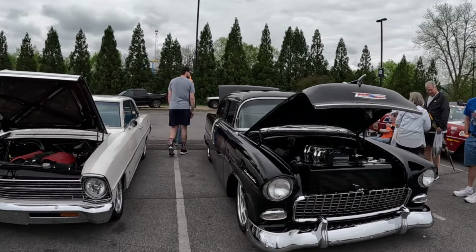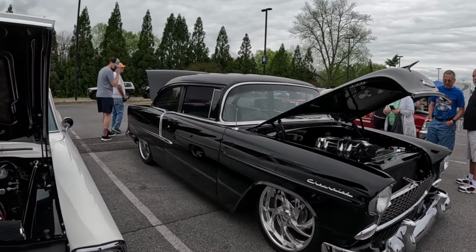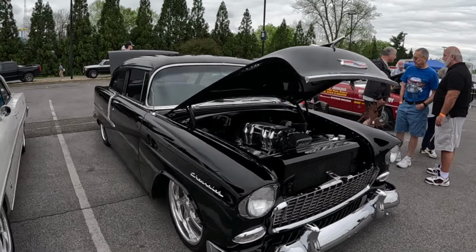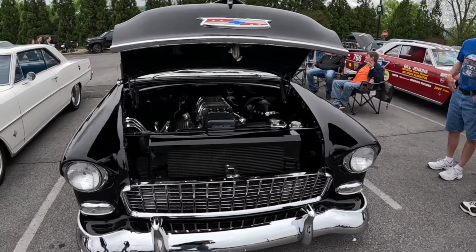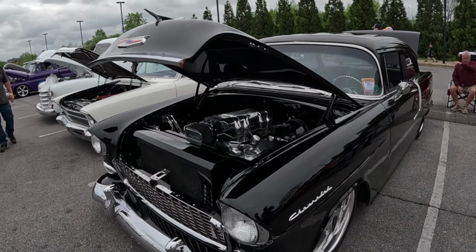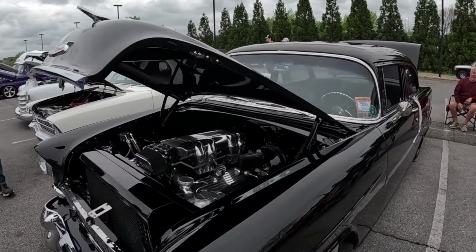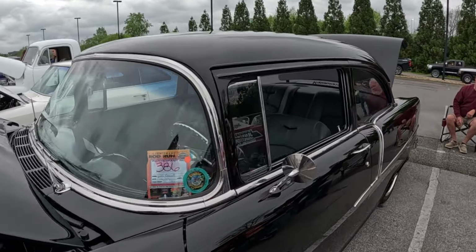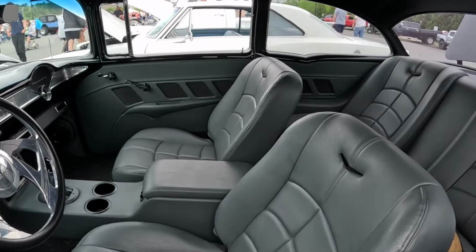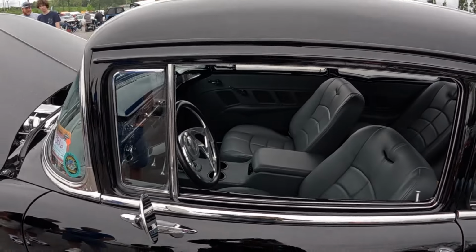This is beautiful. All right, 55, yep. I don't know if it's a 210 or a 150, but I'll have to ask. Wow, that is pretty neat. There you go. Very nice.